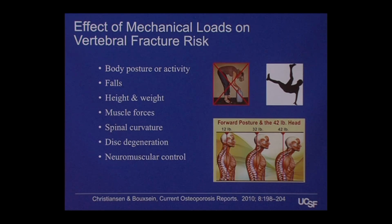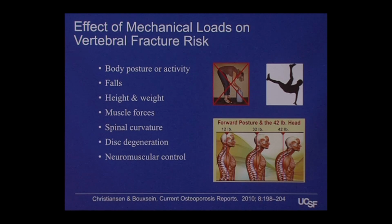So let's talk about mechanical loads. Mechanical loads can increase vertebral fracture risk. Here we're looking at body posture and activity, and bending forwards where you're rounding your back, you're compressing your vertebrae. That increases the mechanical load on the spine and increases the risk of fracture. Likewise, falls. If you have a fall, there's a large mechanical load that can impact your spine and result in a vertebral fracture. People who have really long torsos, really tall, it's harder to control and reduce the mechanical load during activities. And also, if you have greater weight, you're potentially going to increase the load in your vertebrae. Your muscle forces, when your muscles contract, that increases the load to the vertebrae, as does spinal curvature.